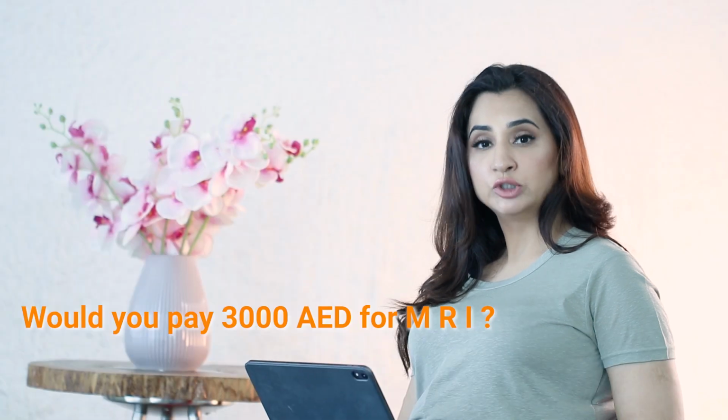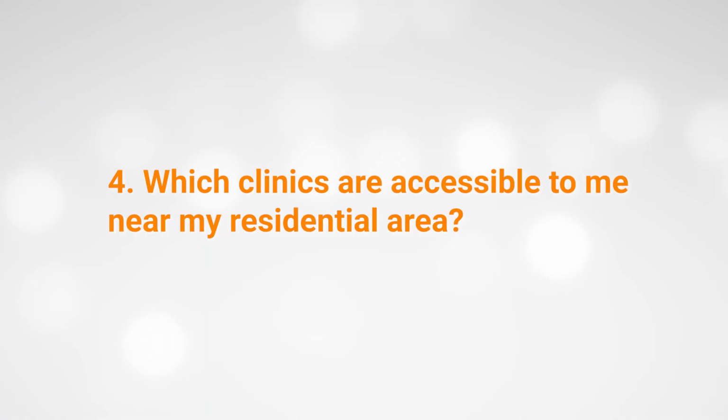Would you do it? Or in simple words, would you do it if it was not insurance? Would you pay 3000 dirham for an MRI if you were not insured in the first place? Wouldn't you take a second opinion or x-rays or something before you go for an MRI or some major treatment? So just think carefully. Which clinics are accessible to me near my residential area? Again, coming to your network, you can always look into your network list, which will tell you in a particular area what clinics and hospitals are available.